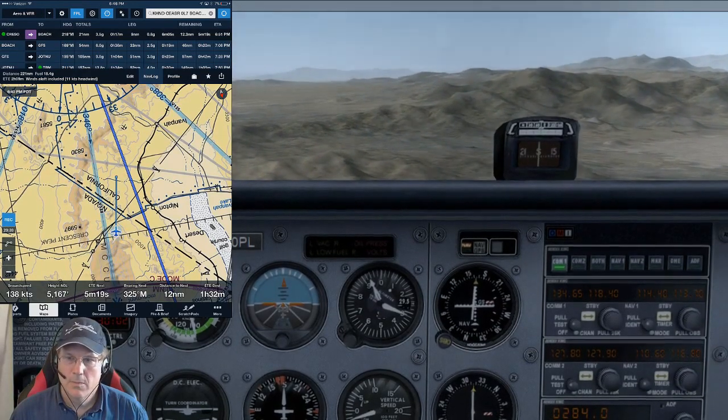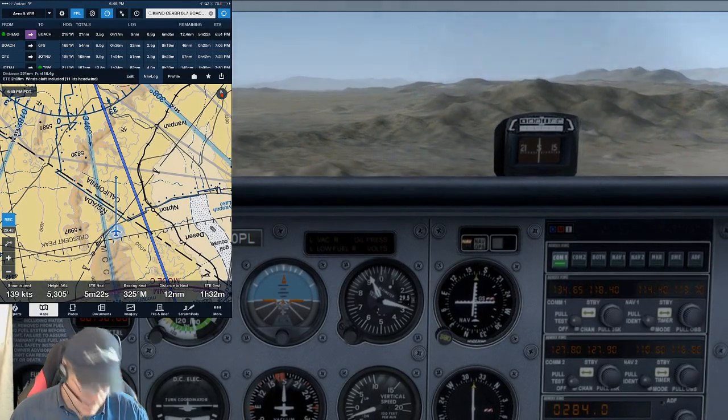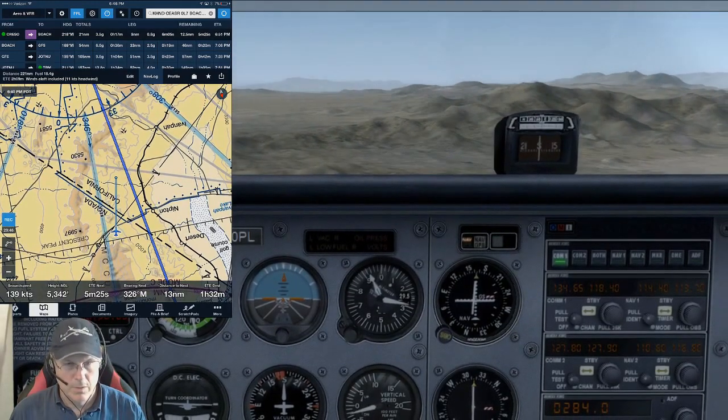Oops, we're a little off course, so we're going to steer a little bit to the left.